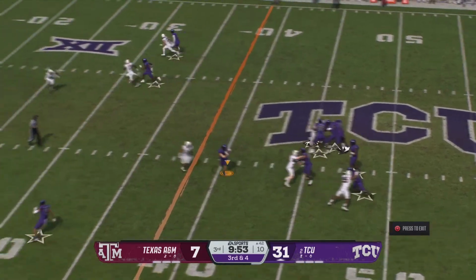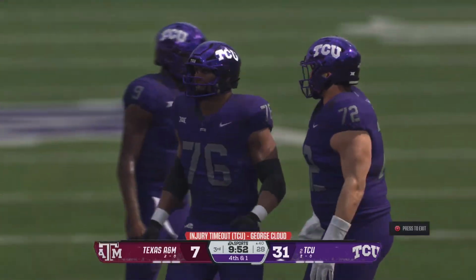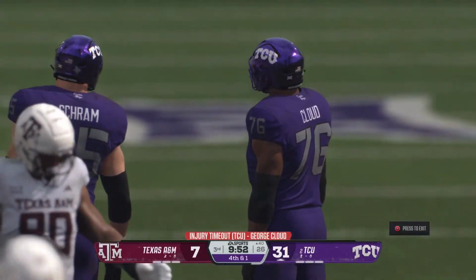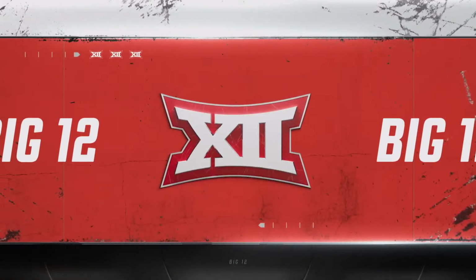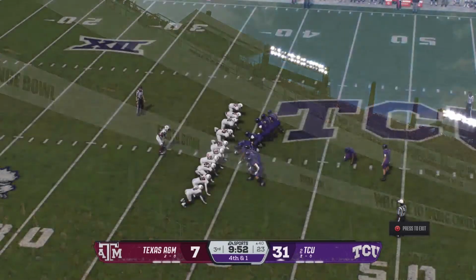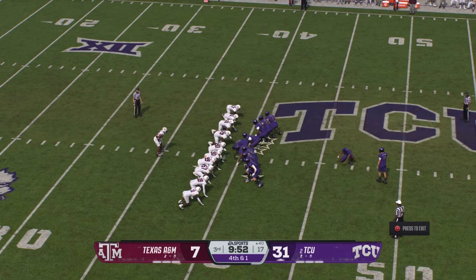Looking to pass. It's Smith. Finds that big tight end for a short pass. The defense stops him just short of the marker. That'll bring up 4th down. Chris, great effort here by this defense to keep him short of the first down. Now they've got a tough decision to make here on this 4th down and short.